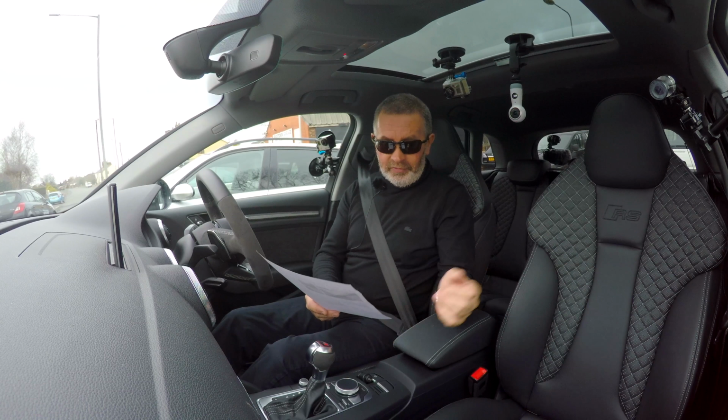Right, we've got a bit of a treat today. This is an Audi RS 2.5 TFSI Sportback S-Tronic Quattro. It's a 2017 on a 67 plate. Beautiful car, finished in Daytona grey metallic.